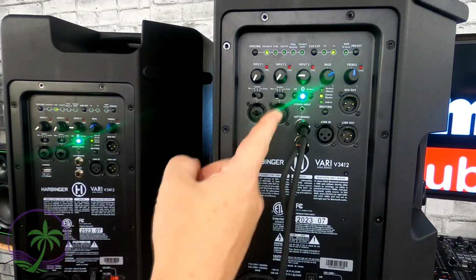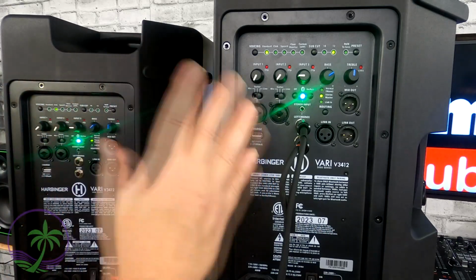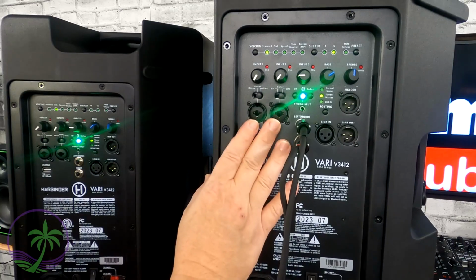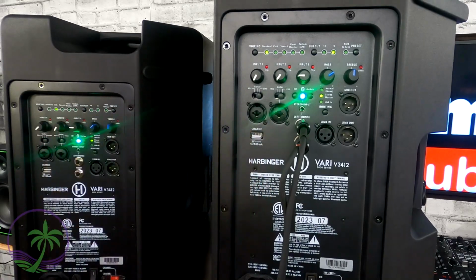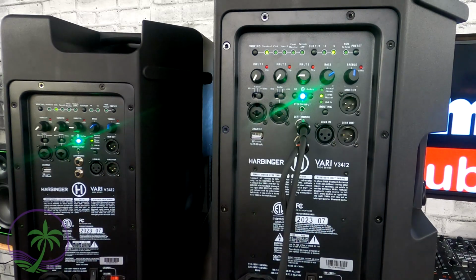These lights are going to turn green. Look at that. Magic. I didn't have to do that. It initiated that all on its own. This speaker found that it had a sister right next to it, and it decided to connect to it. So now these speakers are connected through the true wireless stereo system. That easy, that quick. You couldn't ask for anything better.